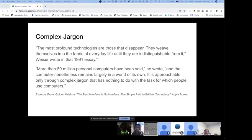"More than 50 million personal computers have been sold, and the computer nonetheless remains largely in a world of its own. It is approachable only through complex jargon that has nothing to do with the tasks for which people use computers." Which kind of makes sense, because if you're trying to send a bunch of emails to a lot of people, you need someone that knows how to use, like, mail merge and all this other stuff. So it's not that quick. Part of the reason why we have careers or whatever is because we've learned this jargon.